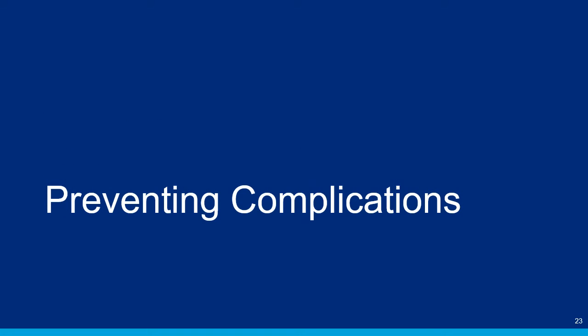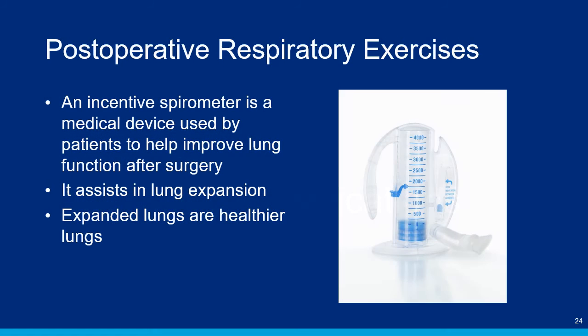After surgery, your body is in a weakened state and at risk for certain complications. You will be instructed on techniques that help reduce the risks of these complications. In order to prevent pneumonia, you will be encouraged to take frequent deep breaths and use the incentive spirometer. An incentive spirometer is a medical device used by patients to help improve lung function after surgery and prevent pneumonia. It assists in lung expansion. Expanded lungs are healthy lungs.